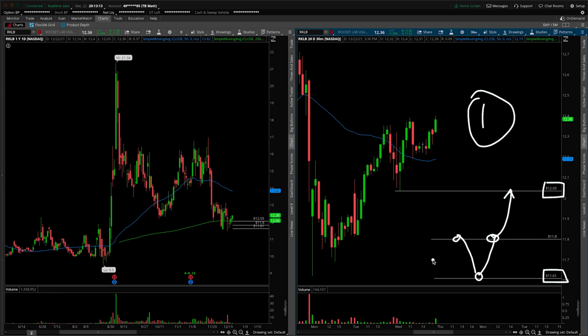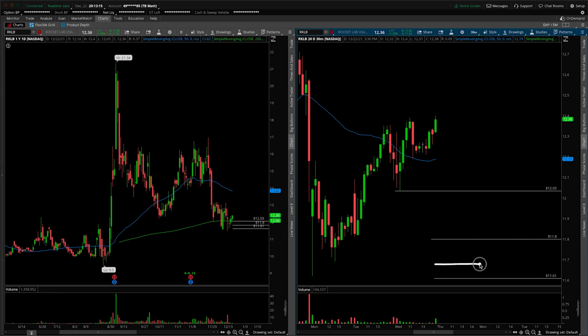Now, if the opening print gets a little bit closer to the overnight low, it's going to make the trade much more attractive, right? In this case, our entry would be here, and we're still looking for that same gap fill, but obviously there's more meat on the bone. So keep in mind, as the entry gets closer to the overnight low, this trade becomes more attractive.